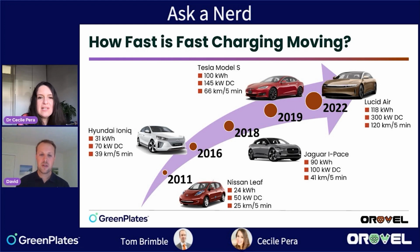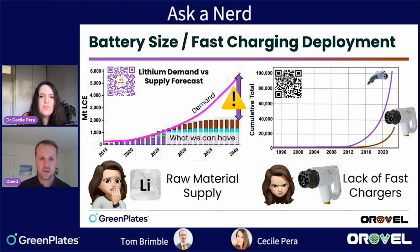Trends are very clear. We can see that the battery packs are increasing, and the range that cars are able to do is massively increasing. We are now nearly 1,000 kilometers of range for some of the latest developments. We also have fast charging, because we can now charge up to nearly 300 kilowatt DC. So that has been the major trend over the last couple of years.